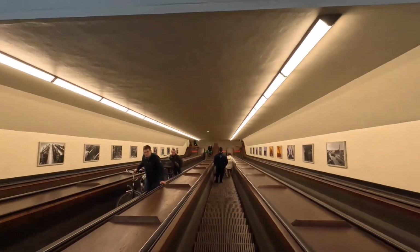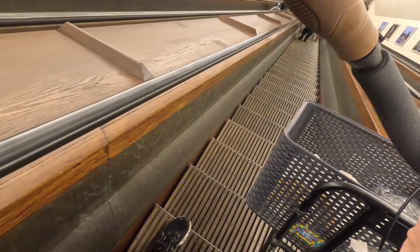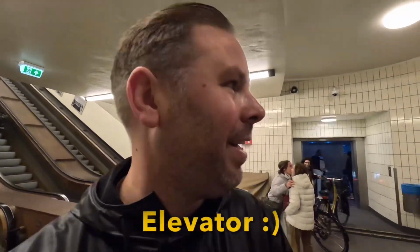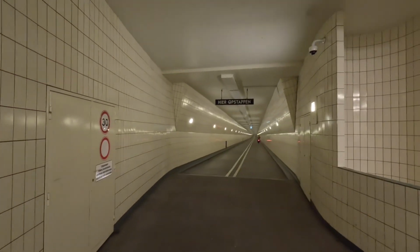Oh, oh, oh, oh. I almost dropped my bicycle down. That wouldn't be good. But as you can see, this is very cool, right? The electric stairs is from wood. This is also wood. Okay, so there's also an escalator you can take. So you can also go with the escalator, go up instead of the thing. But this is the tunnel. Check it out.